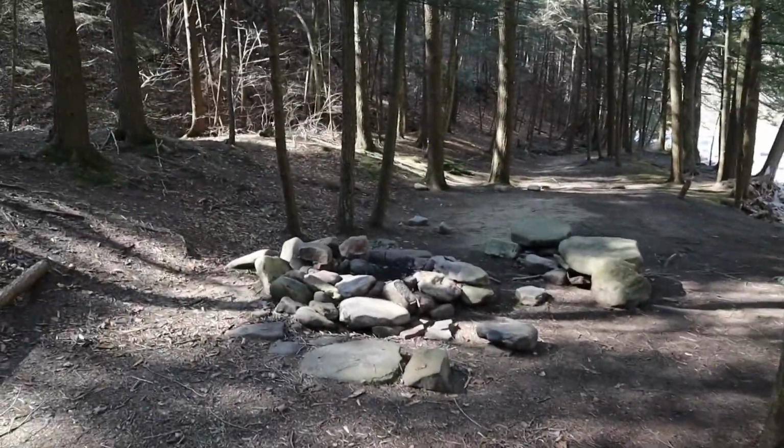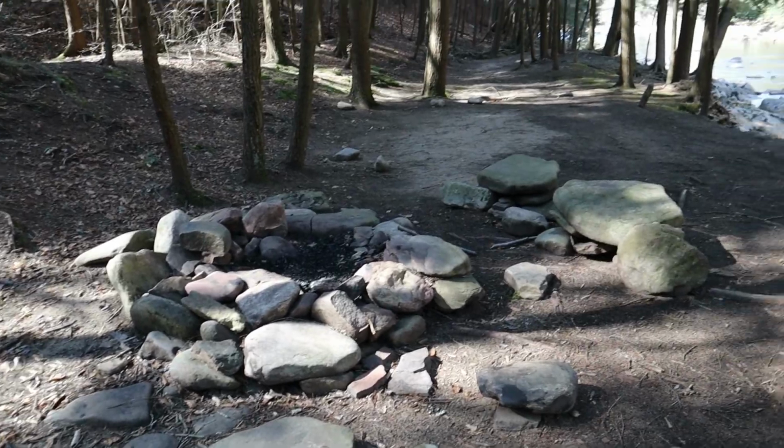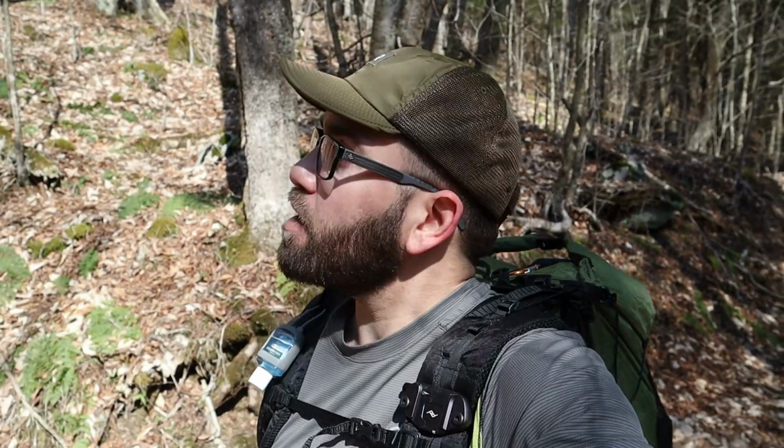We finished up walking along the river back there. Really nice area. There's numerous nice campsites down there, so nice area if you want to camp down there. We came across the road back there. Now we got a little bit of a climb up here, it looks like.